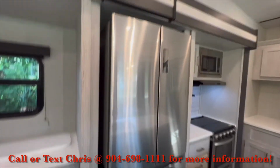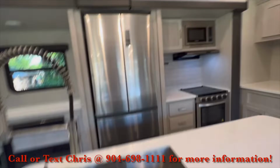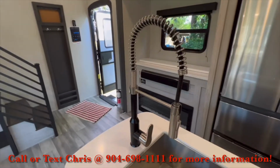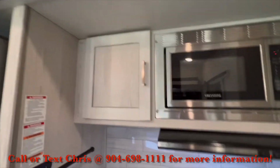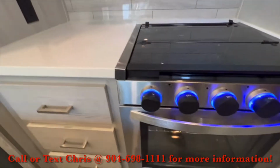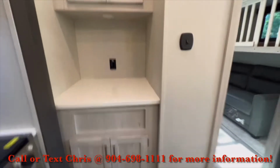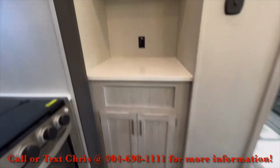residential size fridge, flex area and freezer, good size island, nice fixture, pretty deep basin. Coming over here, with microwave, storage, lots of storage on this unit. Cooktop, this is pretty cool. It's got some LED lighting. And then over here, you have room for a plug-in appliance or whatever else you would like, and more storage.